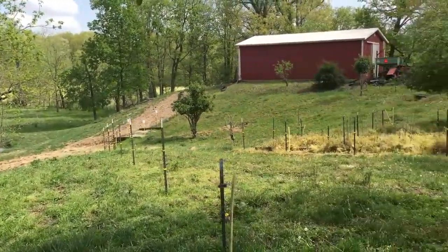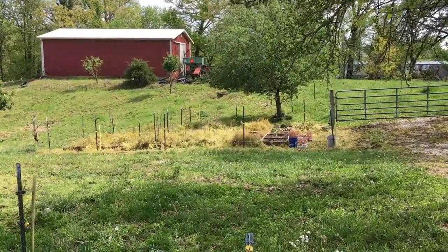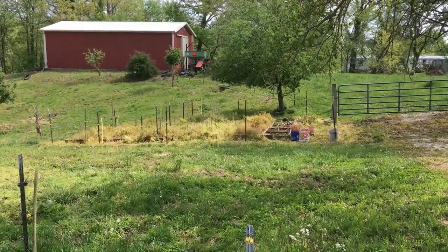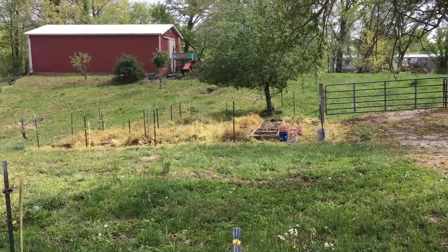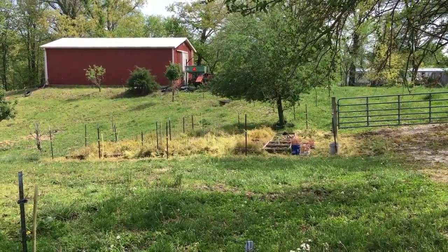Just too bad the fence line was too wet out there in the big pasture. I couldn't cut the grass. The lawnmower couldn't get any traction in that soft ground.